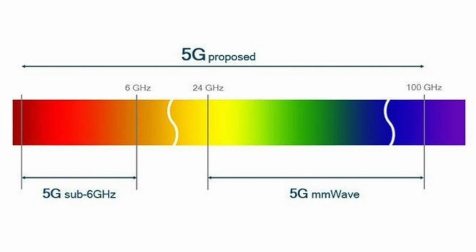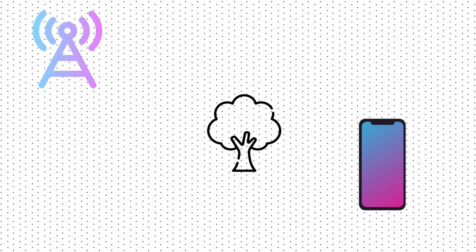Challenge is, the higher the frequency, the shorter the range. So in the real world, 5G does not travel as well. It only really travels in a direct line of sight, kind of like a spotlight. Trees, walls, and buildings absorb, reflect, refract, and scatter the radio waves and alter the signal's polarization.